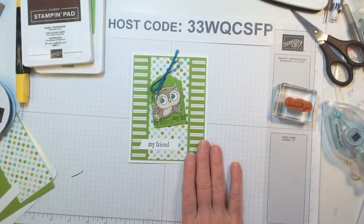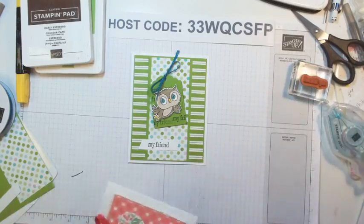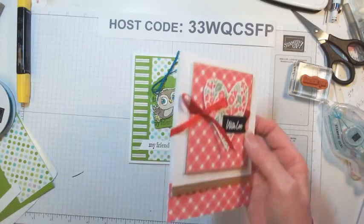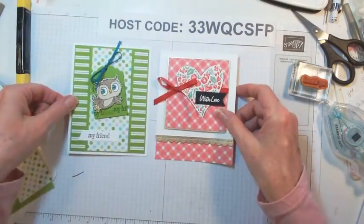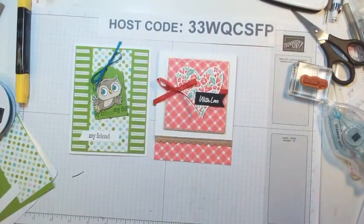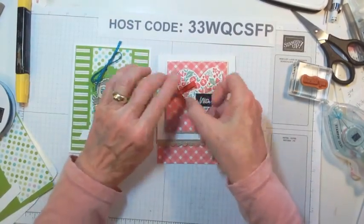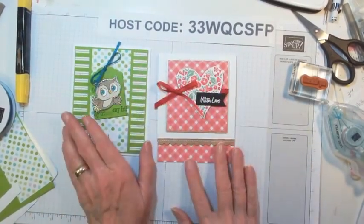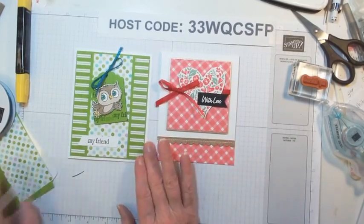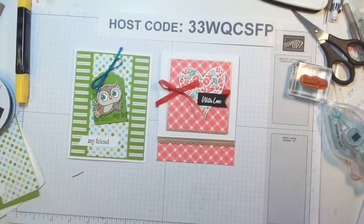So those are my 2 cards for today. We did the Adorable Owls in Granny Apple Green. And we did the Country Bouquet Valentine card using the Gingham Designer Series Paper, 2-step stamping, heat embossing, some pretty Glimmer paper. So that was all I had for you today.